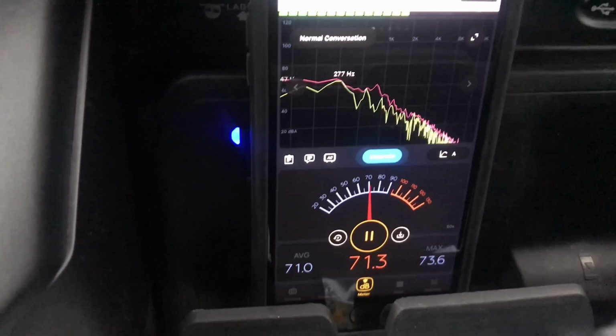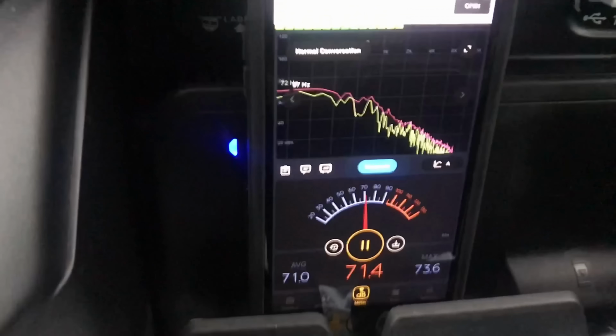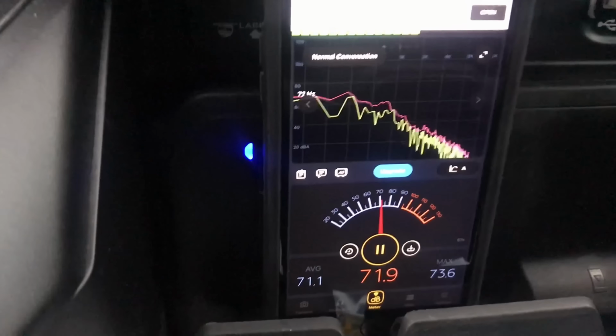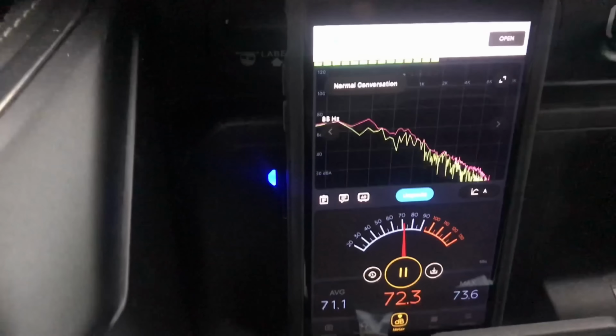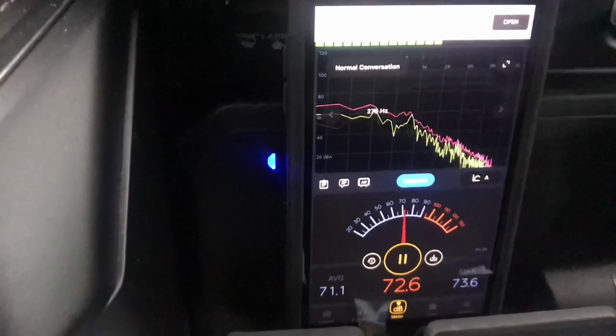It was a fairly windy day, so I think that probably played into it a little bit. And remember, I do have the slightly more aggressive tires on here than stock, so they are fairly quiet, but that is a little bit different. So keep that in mind.